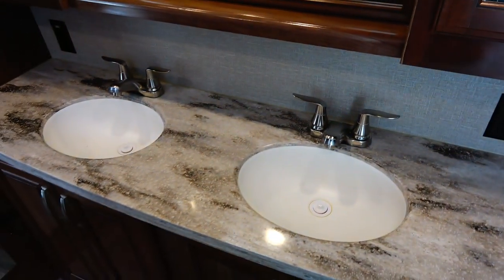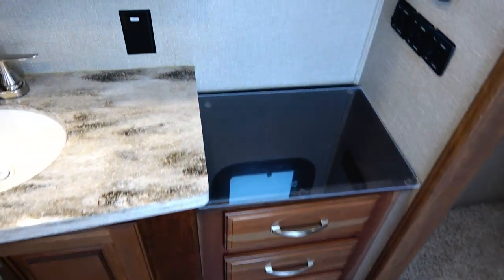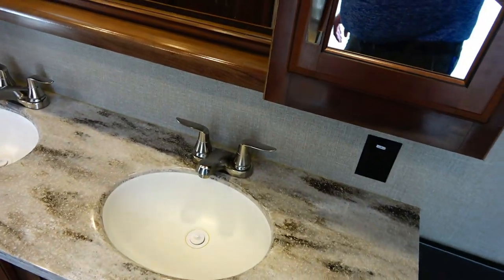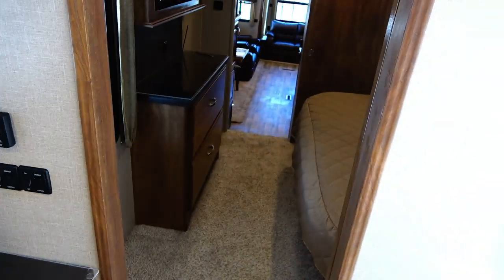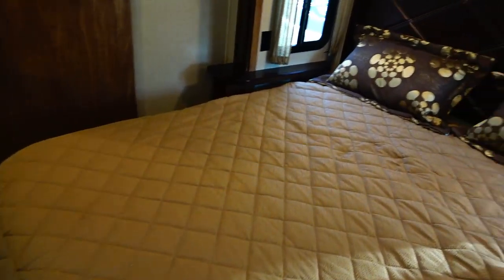Huge shower. Skylight. And I'm 6'4", and I can walk through this bathroom no problem. Jack and Jill sinks. Matching Corian countertops. Huge medicine cabinet, mirror, get ready area right here. Of course, you got a solid sliding door to completely shut this off from the bedroom.